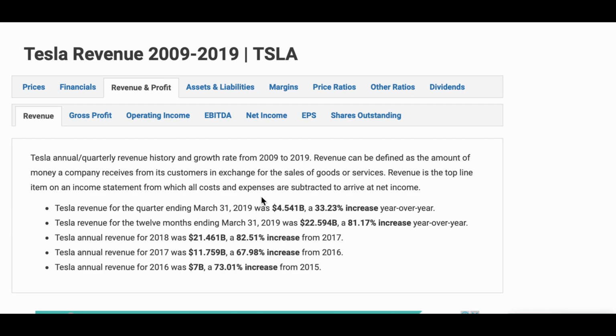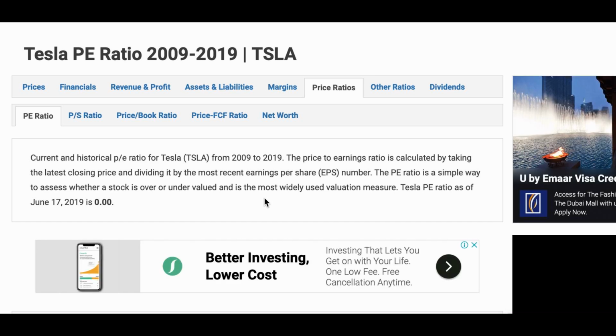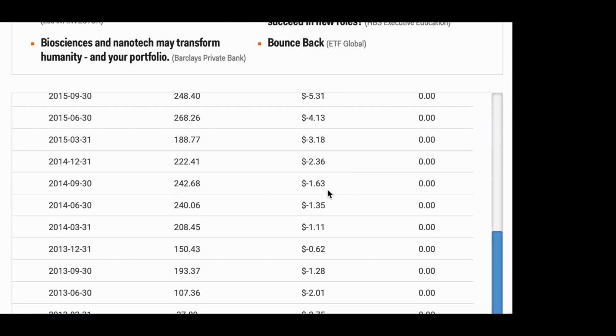So let's go next to some ratios. Let's say you have $20 profit per share and a stock price of 200. That would be a PE ratio of 10, which means that within 10 years they would make so much profit per share that they would cover the stock price. So 10 times $20 profit would be a 200 stock price. That's the ratio. However, Tesla doesn't have a PE ratio because they don't make any profit. You can see here that in the other years they also didn't have any PE ratio.